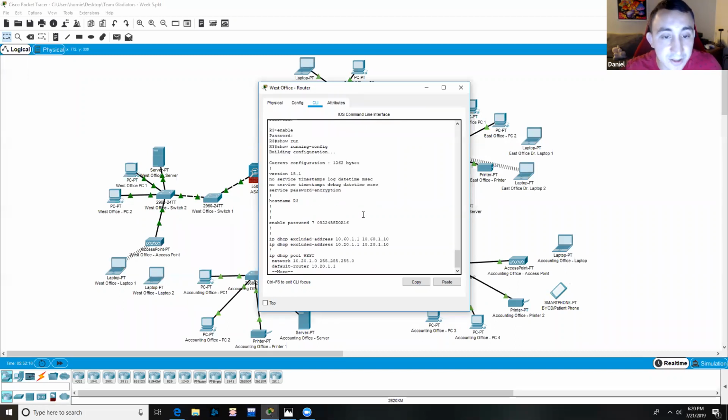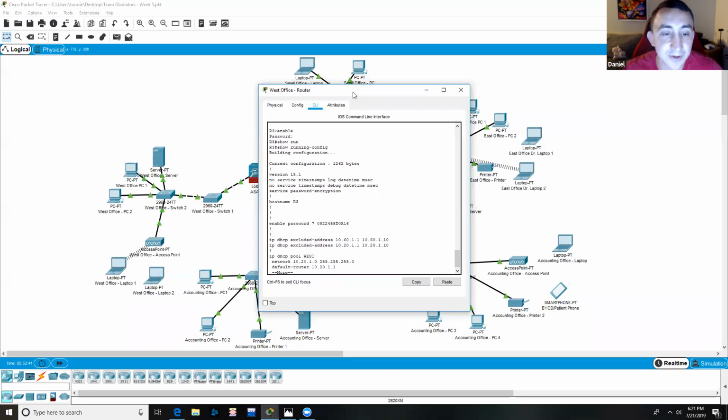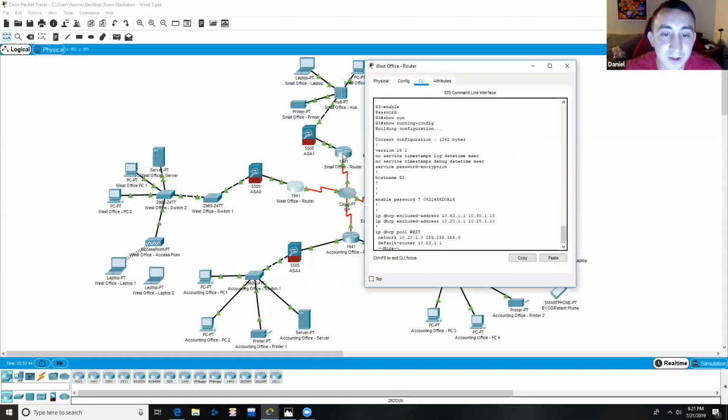So right here I'm showing the running configuration. As you can see, we have service password encryption enabled. This encrypts all of our passwords. Right here you can see one of our passwords. It's not written in plain text, it's written in encrypted text. If we keep going down, we can see that we have DHCP enabled. DHCP is enabled on every single area router. The small office router has DHCP, the accounting office has DHCP, everything does. So all the assets in that area can dynamically pull an IP address.